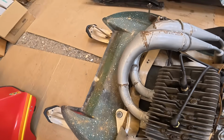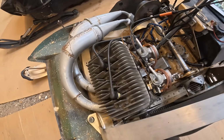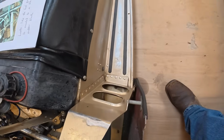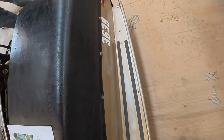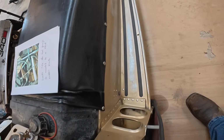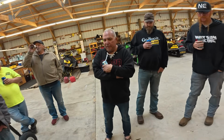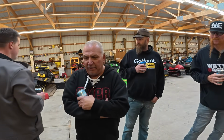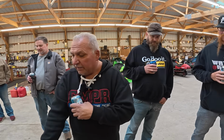So there you go. Pipes are definitely not original. Snuffers. There's a few things, but the pipes are wrong. The carbs are wrong. Look at this, the original paint on here is hardly worn. We don't know what 3639 means, but wow. Honestly, they took this sled apart and painted it brand new, and raced it.